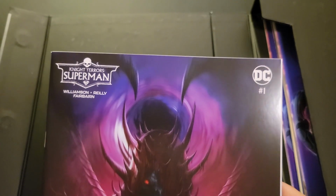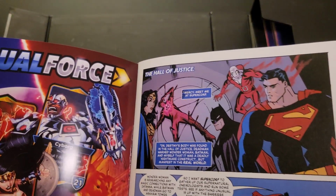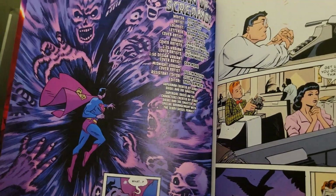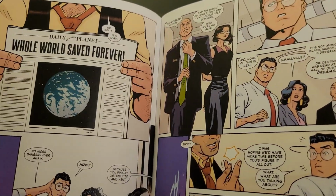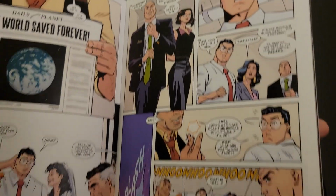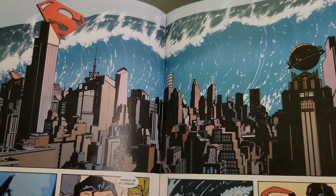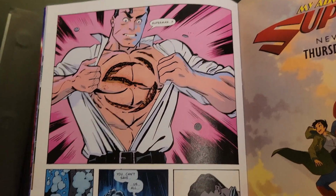This is Superman and Night Terrors. And then Clark ends up in a spot where, yeah, whole world's saved forever. There's no need for Superman. And then if I remember, he catches on really quick. He's like, oh, this doesn't make any sense.